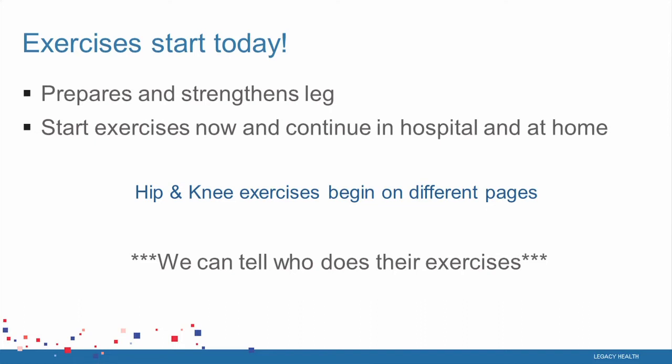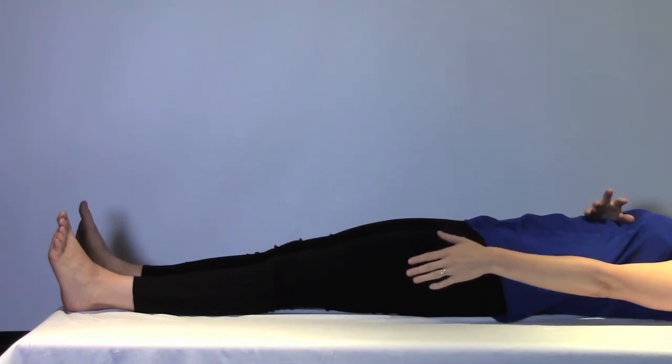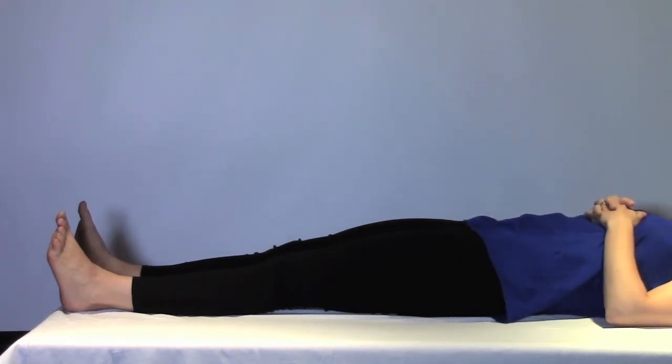You will find the exercises in both the electronic version of the notebook sent to you, as well as a separate handout also sent to you. The exercises for the hip and knee are similar, but not exactly the same, so you will want to find the sections specific to your surgery. Now we're going to go over your exercises, and the person doing the exercises for the sake of demonstration is only going to exercise their left leg as if that's their surgery leg.